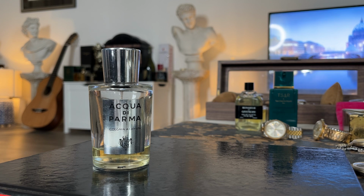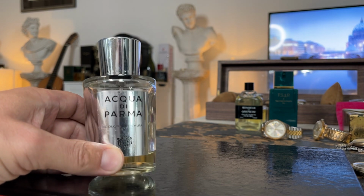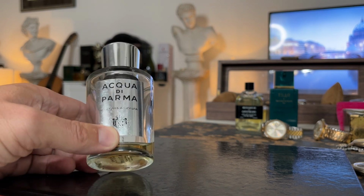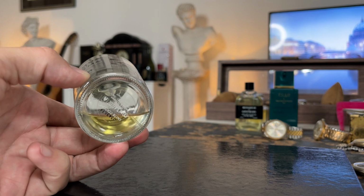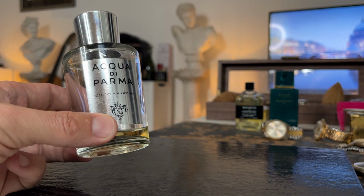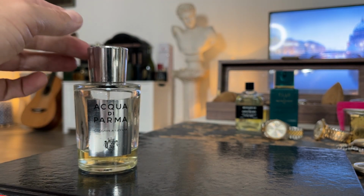Okay, so 5 less obvious choices for the summertime, and here we go with number 1. Acqua di Parma's Colonia Assoluta. There's a whole array, of course, a dizzying array of Acqua di Parma Colonias, and this, as you can see from the rather worn-out label there, is one that is a little bit old. 2003 release. Perfumers Bertrand Duchefort and Jean-Claude Elena produced this one together.